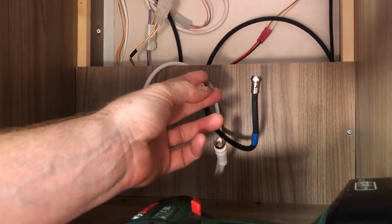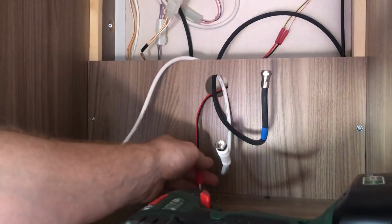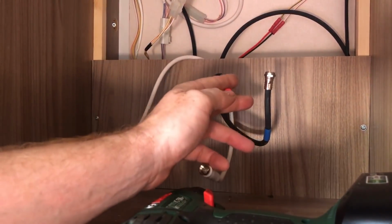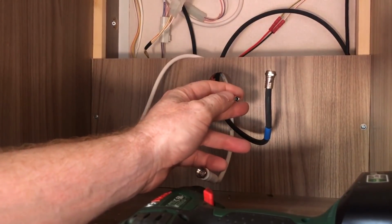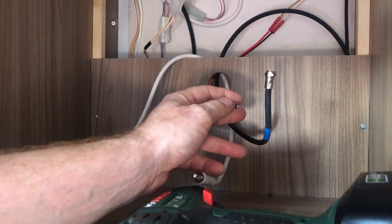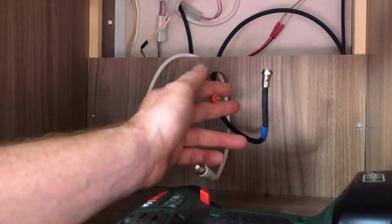You can either have centre pin positive or centre pin negative. Right, and how do you know? Well, how do I know? I'm going to put a meter on it, switch it on, and if I put the positive in the middle and the negative on the outside, the meter will either show positive 12 or negative 12. And if it's negative 12, I've got it the wrong way around. If it's positive 12, I've got it the right way around.